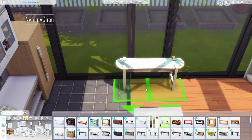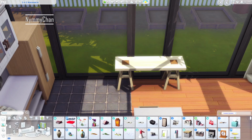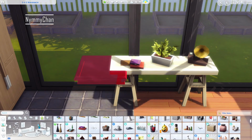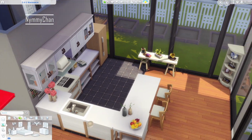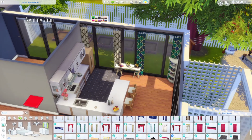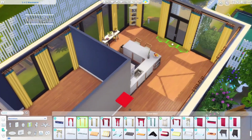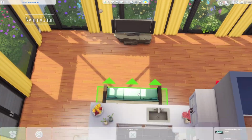Now, the kitchen was done, but it took me so long to furnish that kitchen and clutter it up, because I had some trouble with the well-known bug. You can't intersect objects when objects are not intersecting, and I have move objects on. I don't know why my game keeps telling me that, but whatever. It just meant that it was going to take a really long while to furnish this home. But I managed, and also these curtains, I want to say City Living. But I don't think City Living is an expansion pack. I believe it was Get Together, right? No, it was City Living. Yes, City Living. Those curtains, love it.